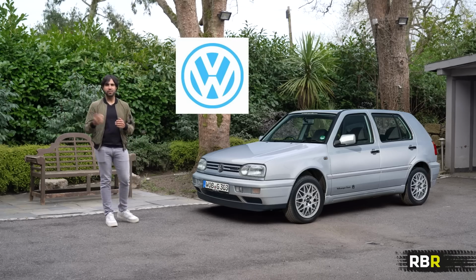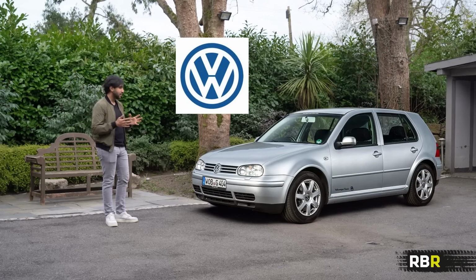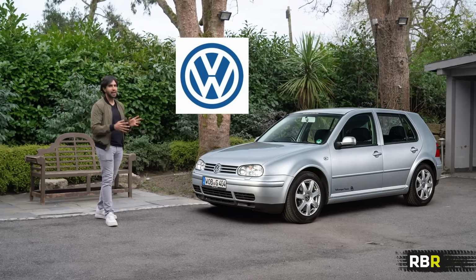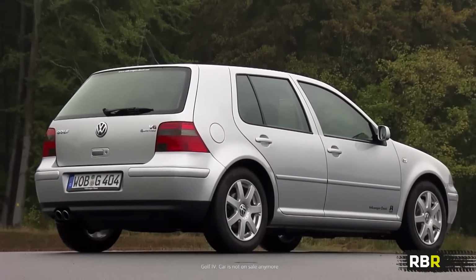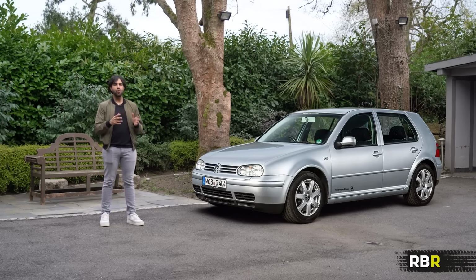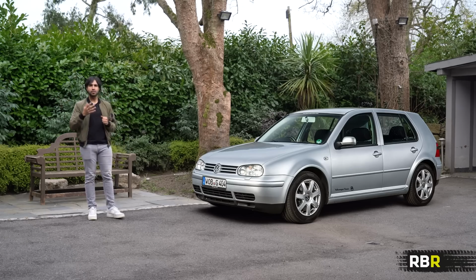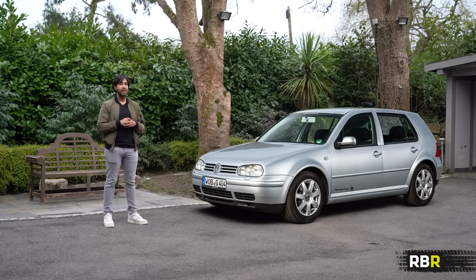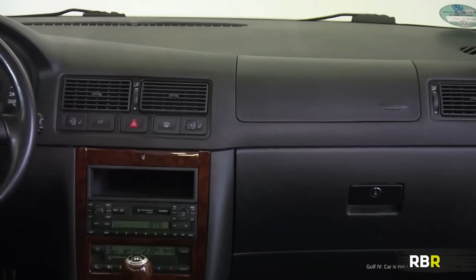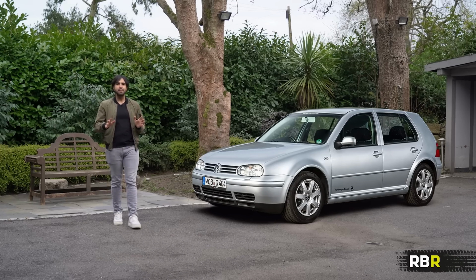Then we come on to the next generation, Mark IV, which is quite relevant actually for our Golf R today. Not only was it a fantastic looking hatchback, even by today's standards in my opinion, it also brought the first all-wheel drive Golf with the 4Motion Haldex-driven system, something that would actually later go to power something like my A45 as well, in the type of system it was. So very, very innovative in that sense.